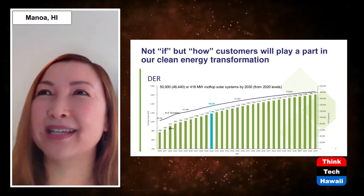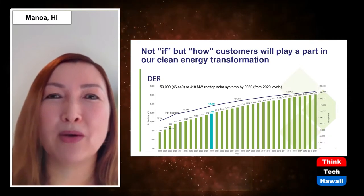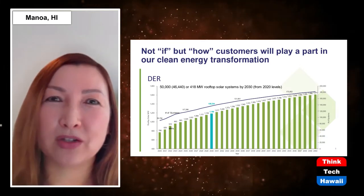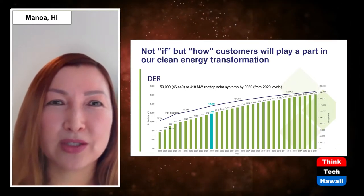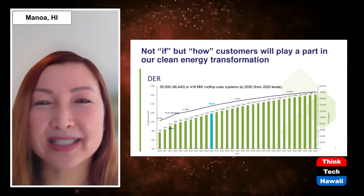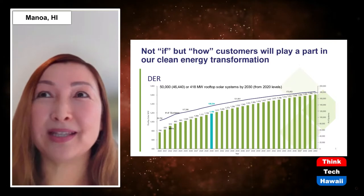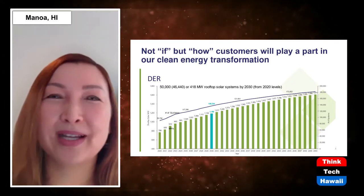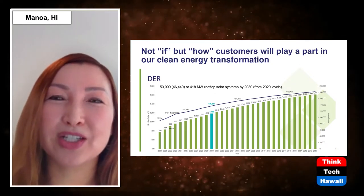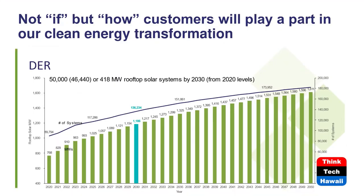Just for context, our team has a goal every year to add so many megawatts of customer energy resources. Last year, our goal was 38 megawatts for 2021. We exceeded that. We're happy about that. We got 53 megawatts. But this year, and you can see this on the graph here, the jump is quite high. Our goal this year is 119 megawatts. So it's definitely a stretch. We're always looking at ways for us to get this increased amount.